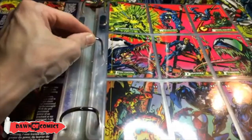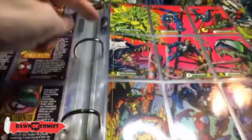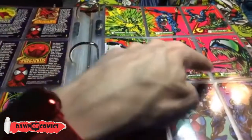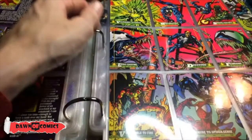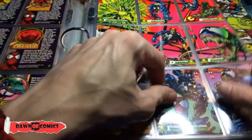Next up we have Venom. So we've got vulnerable to sonics, web shooting, spider agility, living costume, disguise, fearsome, vulnerable to fire, immune to spider sense, and super strength. That's pretty cool. I love this, making up one big picture.